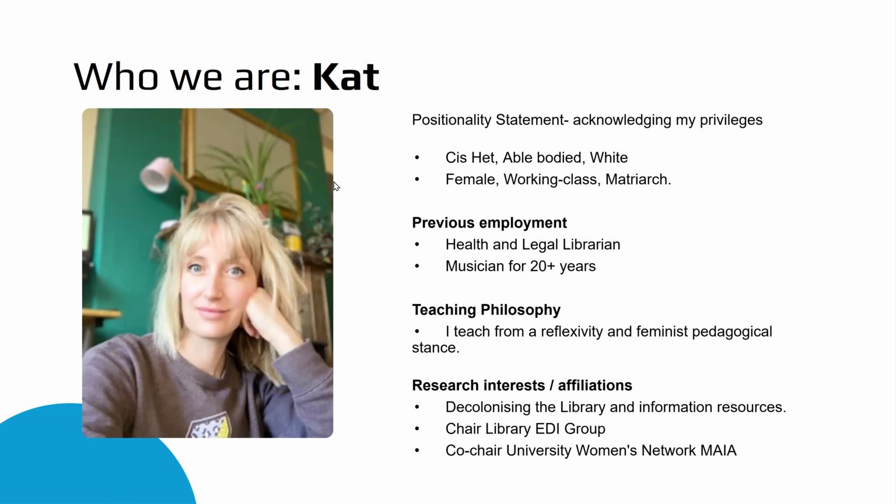This is me. My name is Kat. I am an academic librarian by trade, and why am I part of this project? I am the EDI lead for the library at my institution, and have a wide interest in decolonising, equity, equality, and I'm also the co-chair of the university's Women's Network.